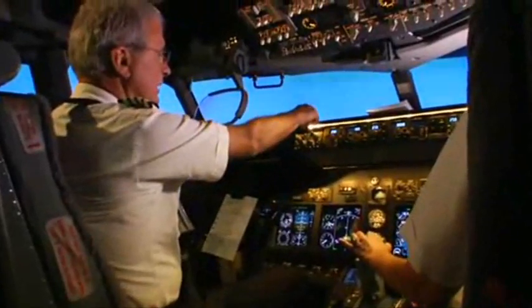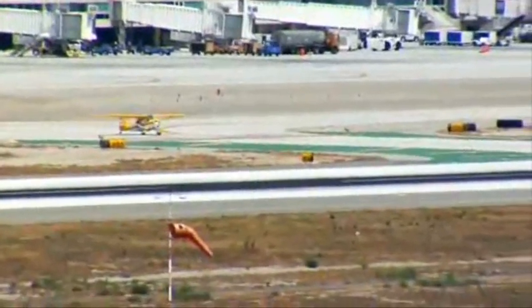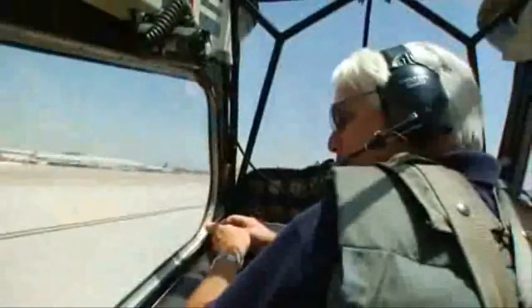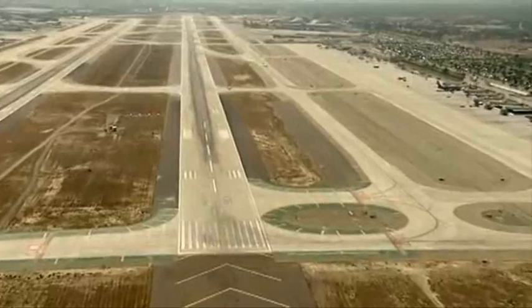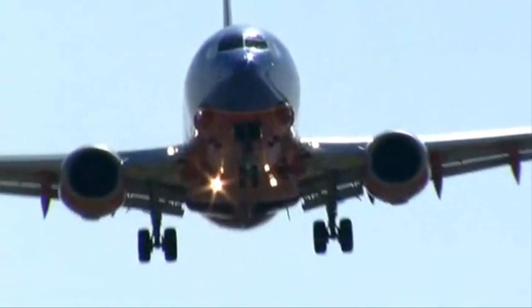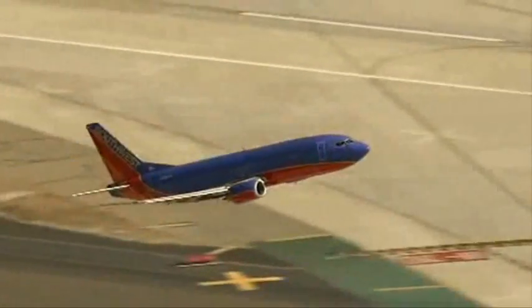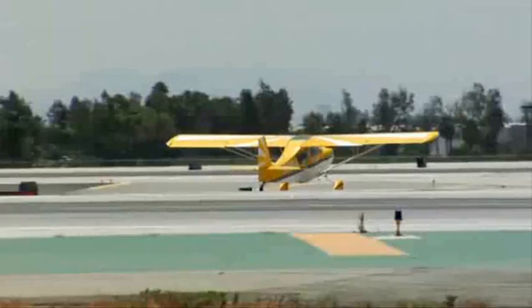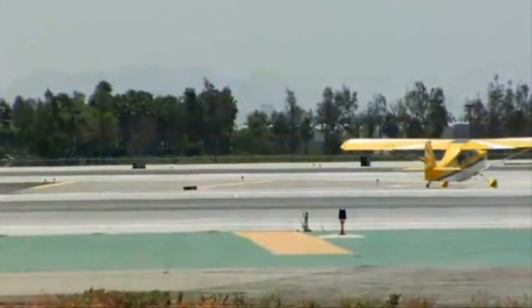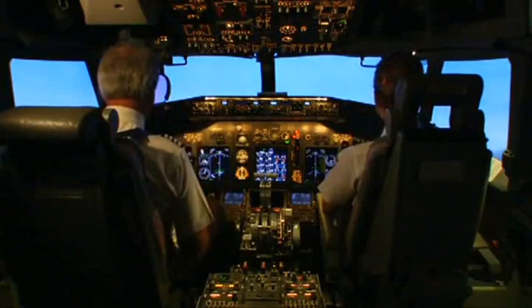We've got a lot of airplanes taxiing out. Okay, he hasn't stopped. Okay, he's on the runway. He's taxiing on the runway. Whoa.